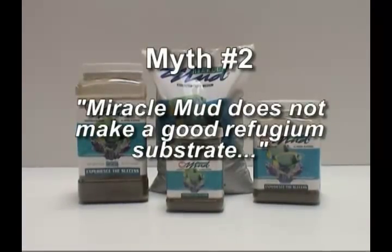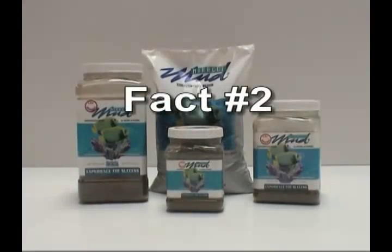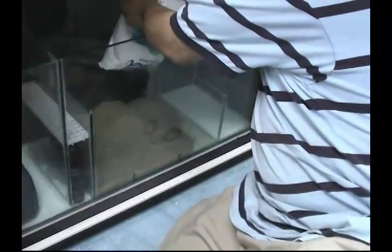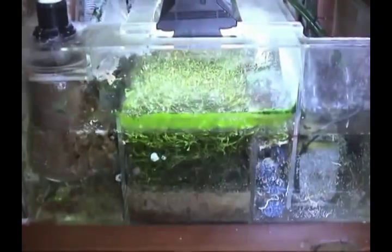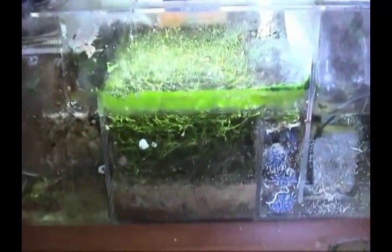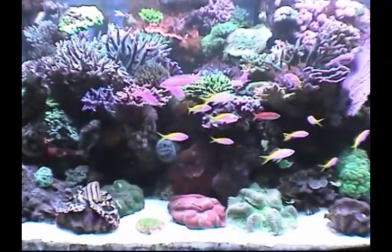Myth number 2. Miracle Mud does not make a good refugium substrate and in fact is inferior to other substrates on the market. Fact number 2. Miracle Mud is a superior refugium substrate, requiring only a 1-inch thickness to ensure adequate denitrification. Unlike other substrates, Miracle Mud has the added benefit of releasing minerals and trace elements into your reef aquarium, allowing animals to thrive.